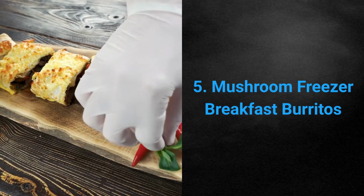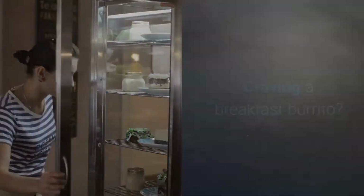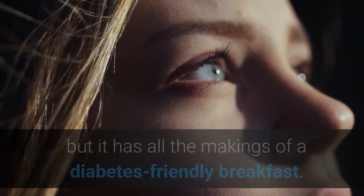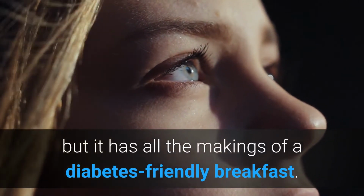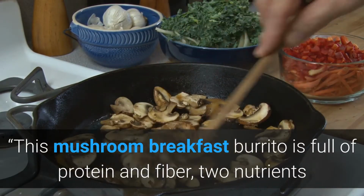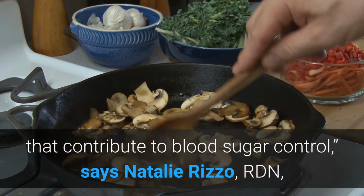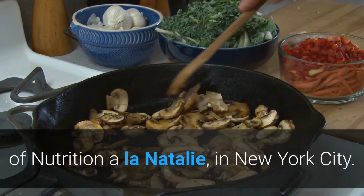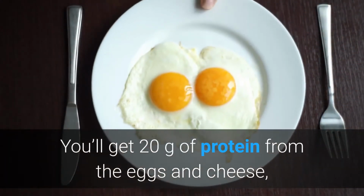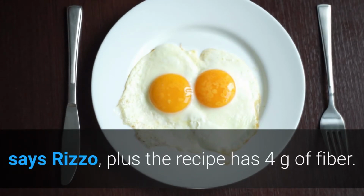5. Mushroom freezer breakfast burritos. Craving a breakfast burrito? You're in luck. Not only is this a favorite simple to whip up, but it has all the makings of a diabetes-friendly breakfast. This mushroom breakfast burrito is full of protein and fiber, 2 nutrients that contribute to blood sugar control, says Natalie Rizzo, RDN, of Nutrition à la Natalie, in New York City.